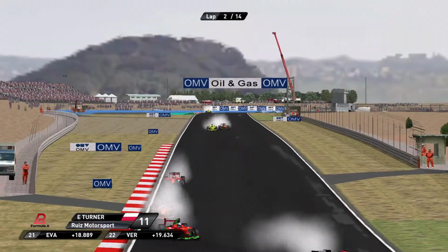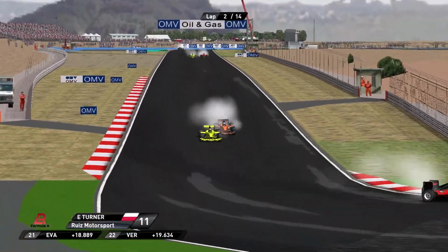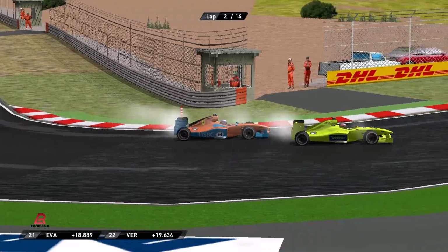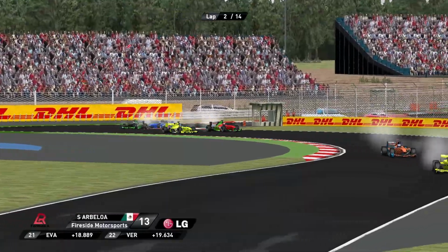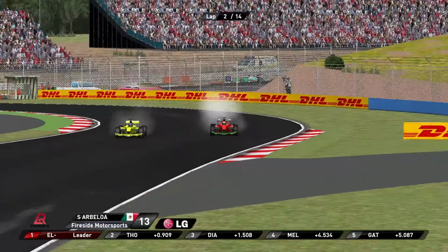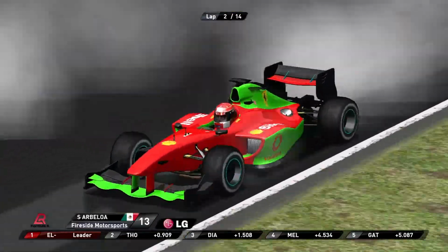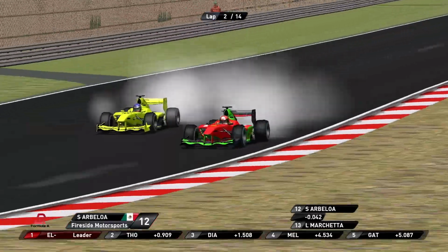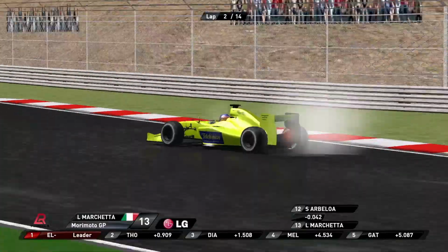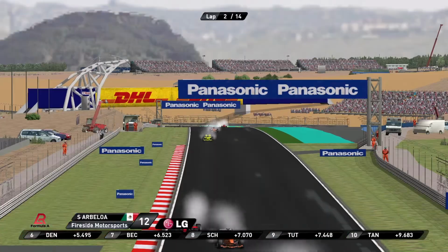He's closing in. He looks down to the inside, coming down in towards the left-hander. There's contact between them. Neither one of them spin out. Tanaka holds on to 10th place, and there goes Sergio Arbeloa looking to try and pass Luigi Marchetti. Old versus young going at it head-to-head here as they come through this short shoot. Arbeloa up into 12th place around the outside. Incredible move there by Arbeloa.